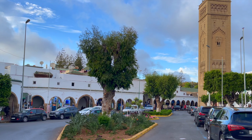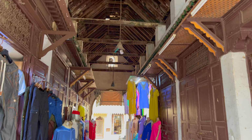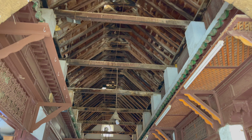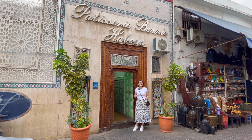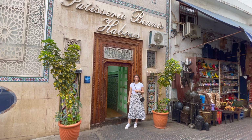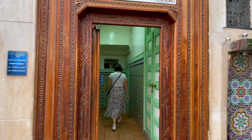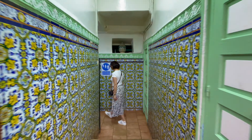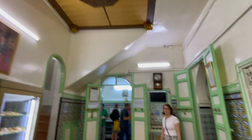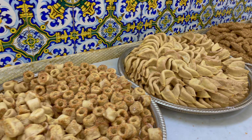For the full Moroccan experience, we will take a break at a coffee shop before we continue our walk in the Habous. But first, we will grab our Moroccan pastries. When you are in the Habous, it is a must to stop by the Bennis pastry shop. They have been making Moroccan pastries since 1930. The Bennis pastry shop has an authentic Moroccan setting where you'll find a variety of delicious pastries freshly baked.